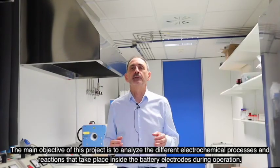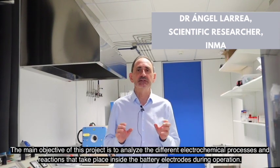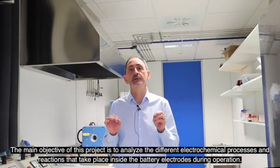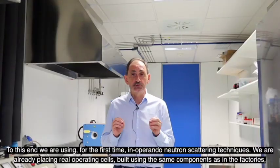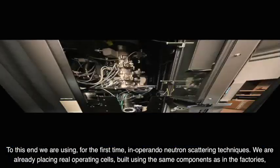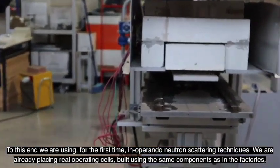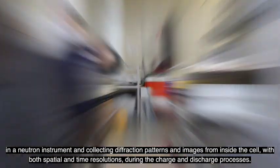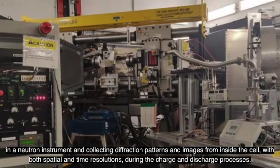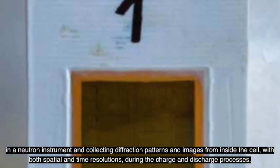The main objective of this project is to analyze the different electrochemical processes and reactions that take place inside the battery electrodes during operation. To this end, we are using for the first time in-operando neutron scattering techniques. We are already placing real operating cells built using the same components as in the factories in a neutron instrument and collecting diffraction patterns and images from inside the cell, with both spatial and time resolution during the charge-discharge processes.